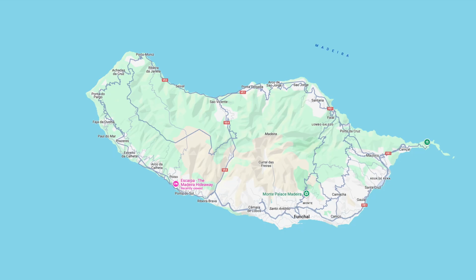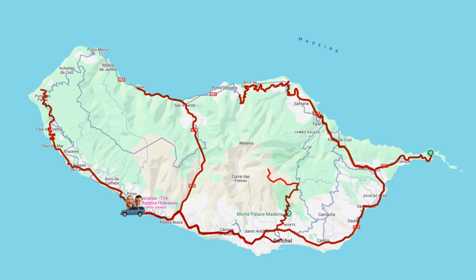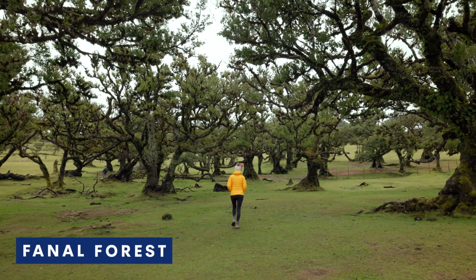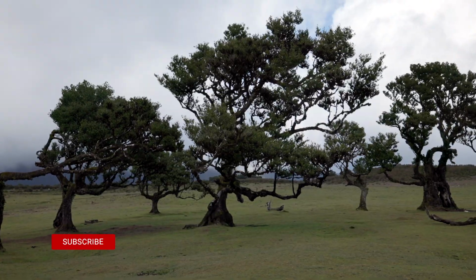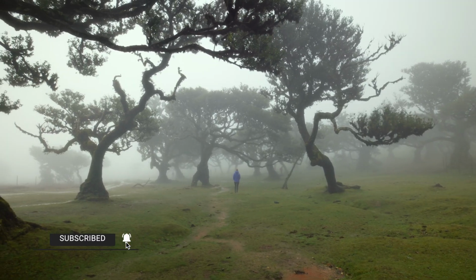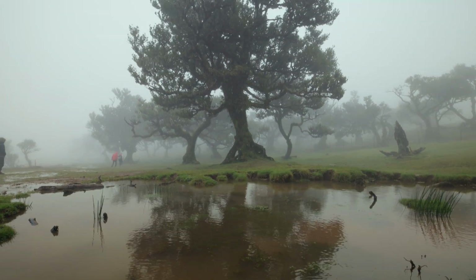It's day 5, so today we're going to be focusing on more of the northwestern side of Madeira. First stop is the Fanal Forest. We are now here at Madeira's most famous forest. These are some ancient til trees and they are stunning. This spot is known for being a super eerie, fairy tale-like area of the island because of the fog that rolls in here so often. So if you're looking for a really unique spot on the island, definitely come to the Fanal Forest.